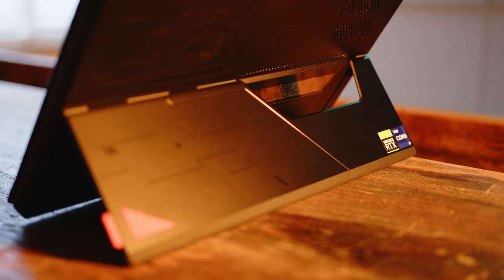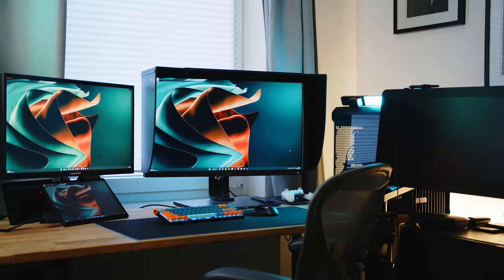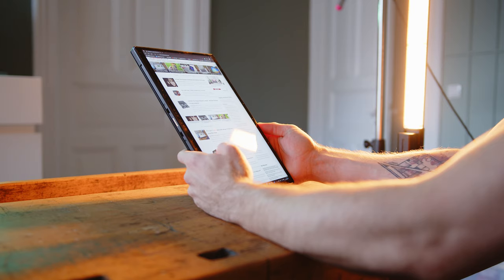Hey folks, this is the Z13 from Asus ROG. And this is what you can do with it.